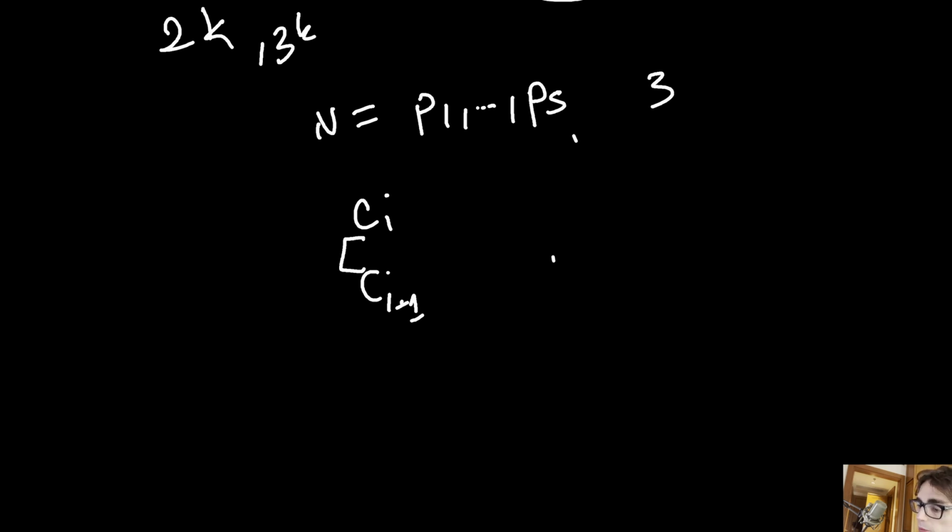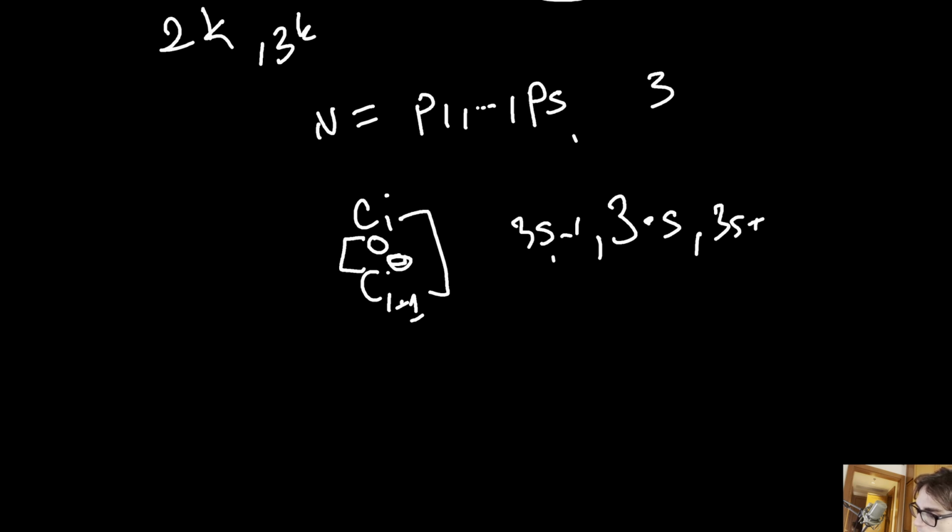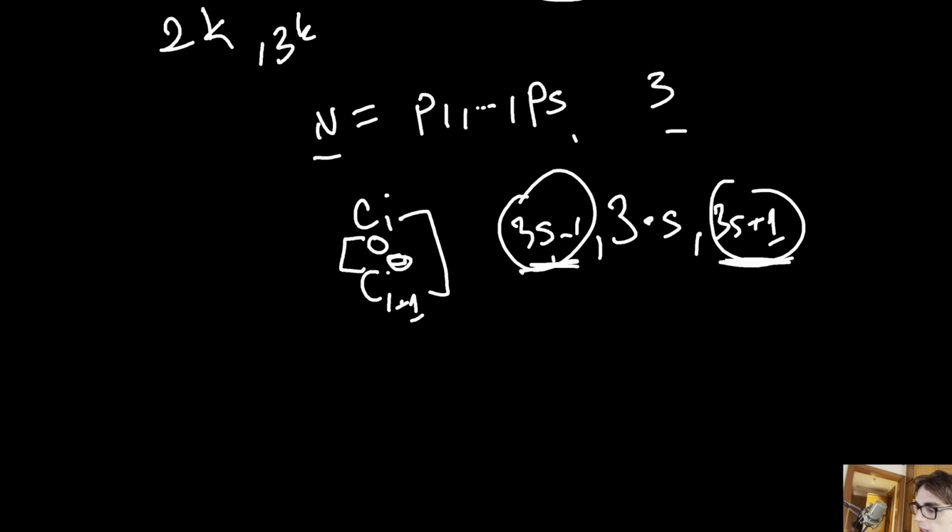And obviously, one of them is going to be divisible by 3, and maybe there's two of them, or maybe there's another number in between them. Now, how do I construct these numbers? Let's say the numbers are going to be 3s, 3s minus 1, 3s plus 1. What do I need? I need to show that there's two numbers which are both relatively prime to n, and that are neighbors like this.